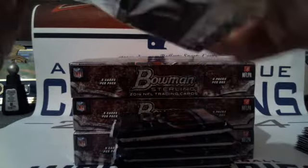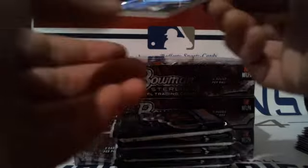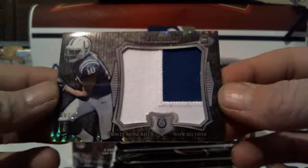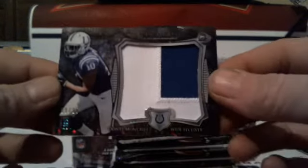All right, box number three. Box topper is a Pulsar Dante Moncrief two color for the Colts. 9 of 25.